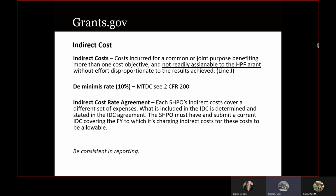You will also need to list your indirect costs. And if you have an indirect cost rate agreement, please make sure to remember to attach that to your application. If you've elected to use the 10% de minimis rate, please just let us know that. And remember to be consistent in your reporting, particularly if your indirect cost rate changes throughout the life of the grant agreement. We'll need to receive a revised indirect cost rate agreement so that we have the most current one on file.